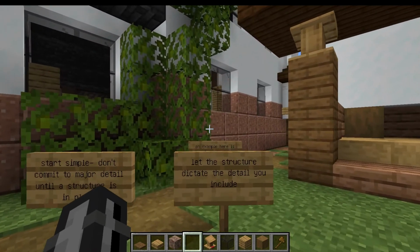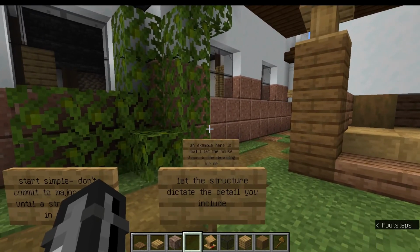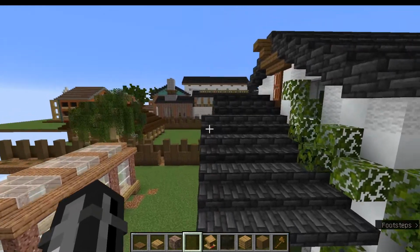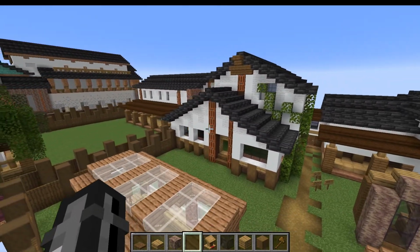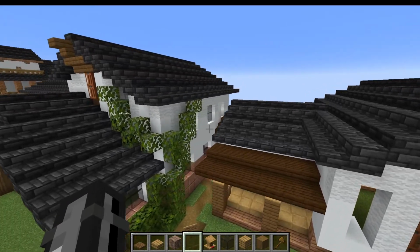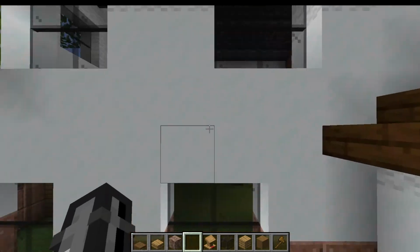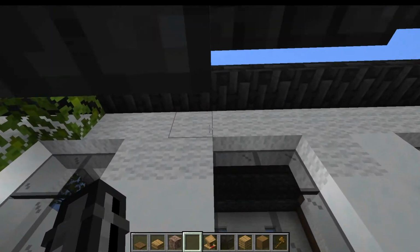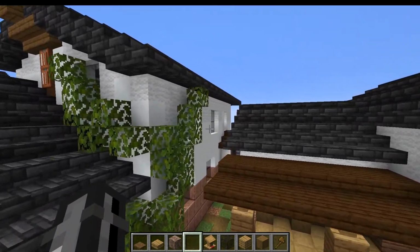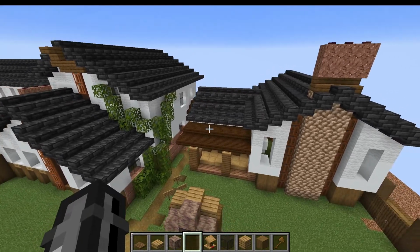Another piece of advice that I like to follow is let the structure that you end up making dictate the detail you include. For example, these houses ended up starting as just blank slates, and for a lot of angles of them, they remained that way. For example, this wall here, I didn't detail nearly at all. I have some windows, I've got the gradient, and some vines, but only on one side. And that's it, because the environment does the detail for me.